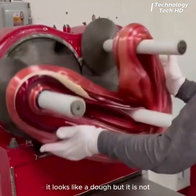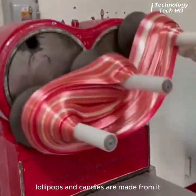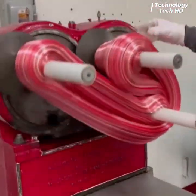It looks like a dough. But it is not. It is sugar, it is colored and mixed, and when it is ready, lollipops and candies are made from it.